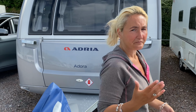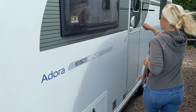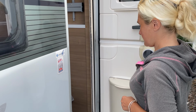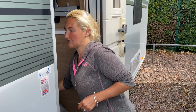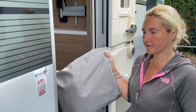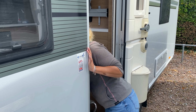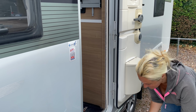I'm going to go in now. I've not been in yet, so we'll go and have a look. Now, as I say, the things I wanted to check inside were the battery and the fridge. So we'll do those. I'm very excited, I must say. So there we go. Now, this is the way we always keep our Adrias. We just keep the towing cover inside at the doorway and then the step. So I shall get that out.